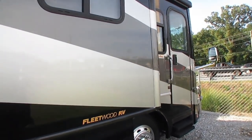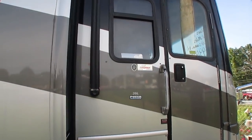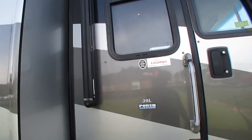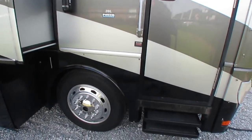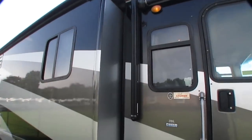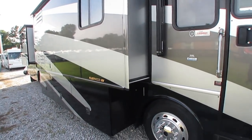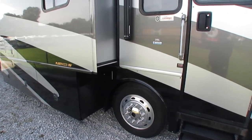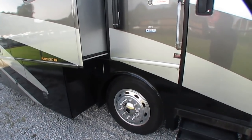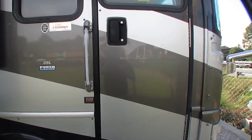Double power steps. It's got the optional awning, and it is a power patio awning, and it's got the door awning as well. So even though you got this big slide over here, you still have the ability to deploy an awning with slide out in or out. Let's look inside this beautiful 2004 Excursion.